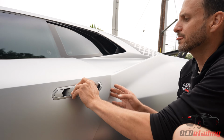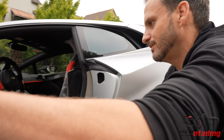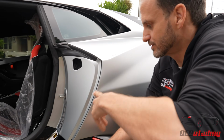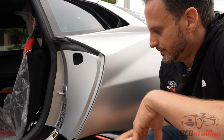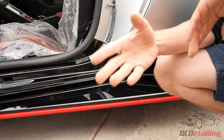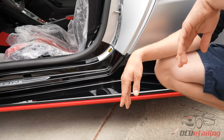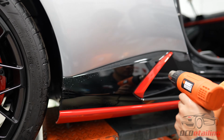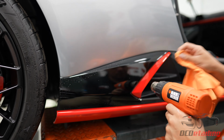Along with that, we had to do the door jamb in here too. So the door jamb's matte as well. And then we wrapped the rocker panels all the way up to here. So this is all covered. I can attest, getting in and out of this car kind of sucks, and when you're doing it, you can pretty easily hit any of this stuff. So we wanted it to be protected.